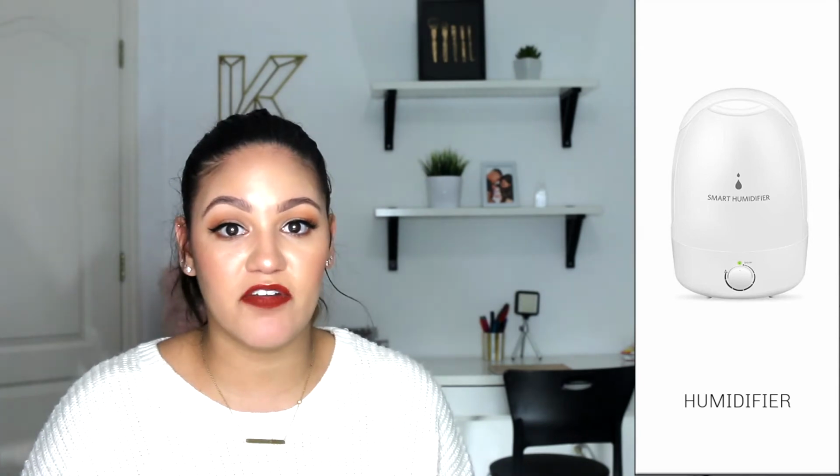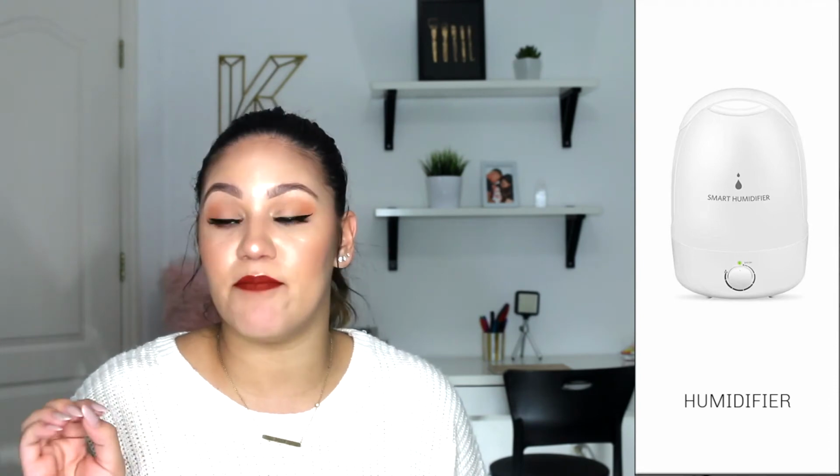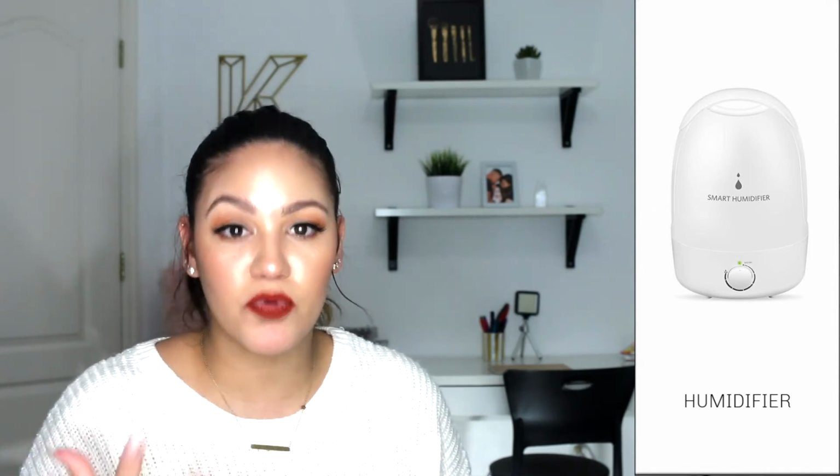So we bought this humidifier, and honestly, it changes the air. Like, I feel the difference. It allows me to breathe better. It makes the air in the room just feel clear, so we have one in his room, and I truly think that it helped a lot with the stuffiness and with his breathing, especially towards the beginning. And honestly, I'm just going to use it forever.